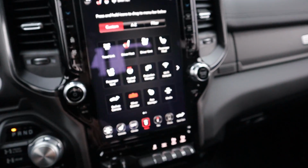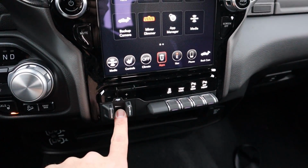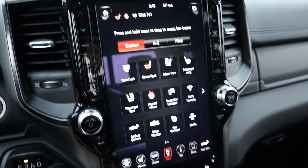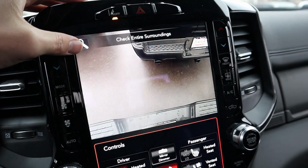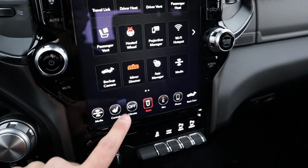again, climate controls flank either side. Parking sensors, your tow haul mode, stability control, trailer brake control, radio controls on the side, and then everything else, like the backup camera system, for example. You can see that that is all the same with the little zoom in on the receiver hitch. Got parking sensors just like on the Rebel.